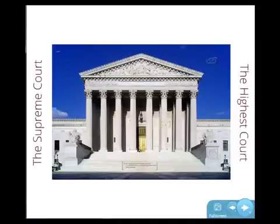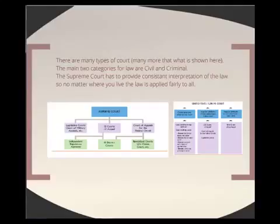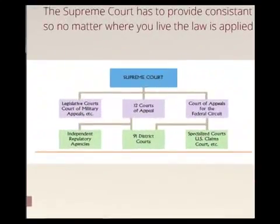So he or she is treated fairly. For example, federal laws apply the same way in California as they do in Kentucky, so all people in both states are treated the same. The United States has 91 district courts, which have original jurisdiction over most civil and criminal cases.